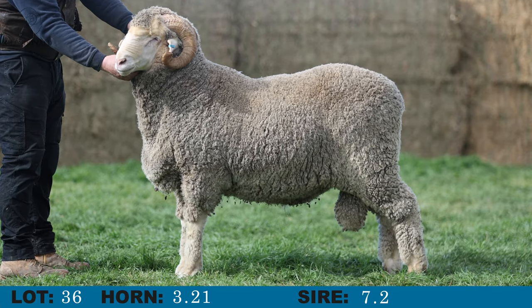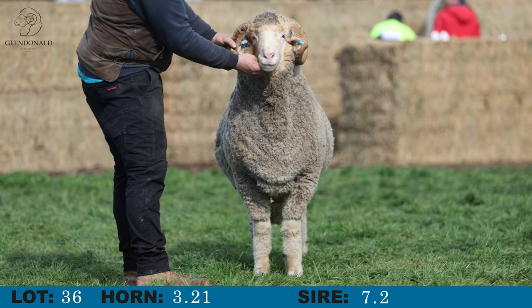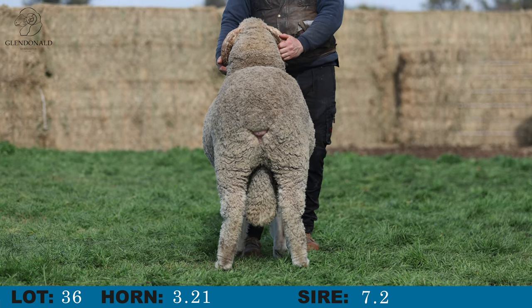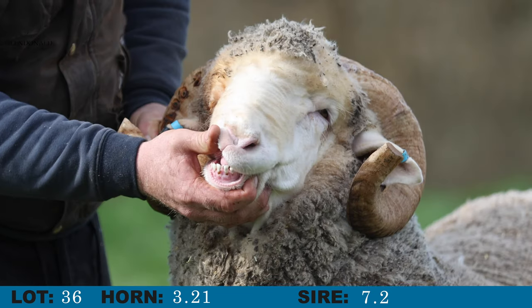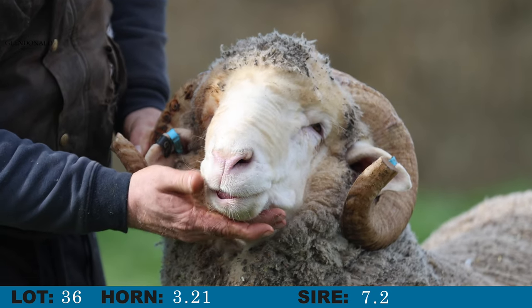Our second ram for the Adelaide Ram sale is horn brand 3.21. He's a Marchorn horned ram, 15 months old. His tag is M35521. He goes back to Glendonald 72 from the Dinkum family.